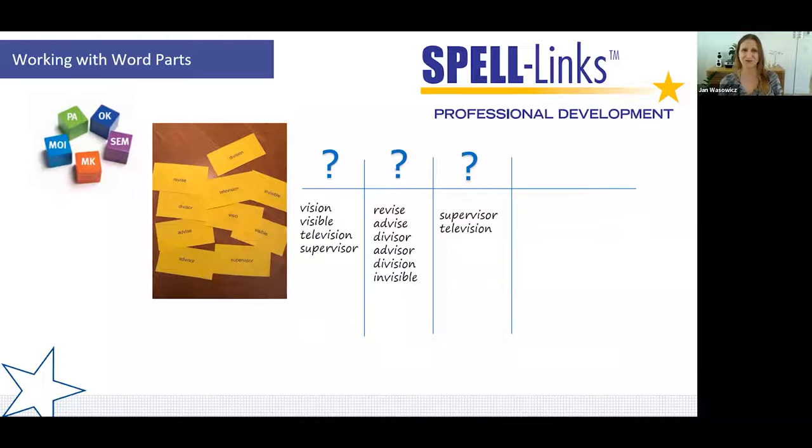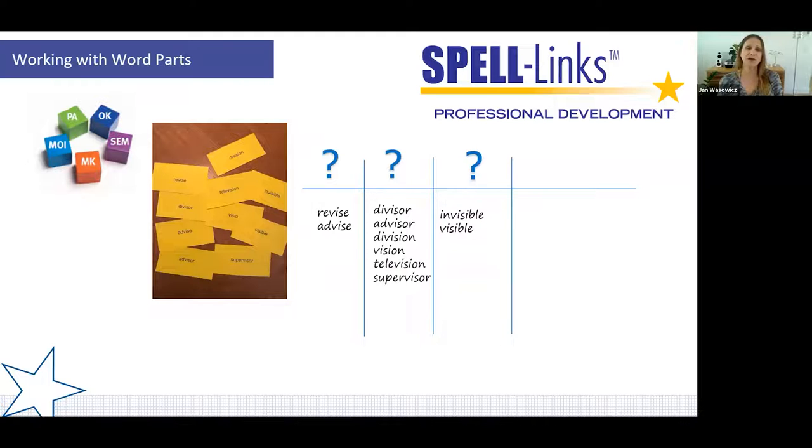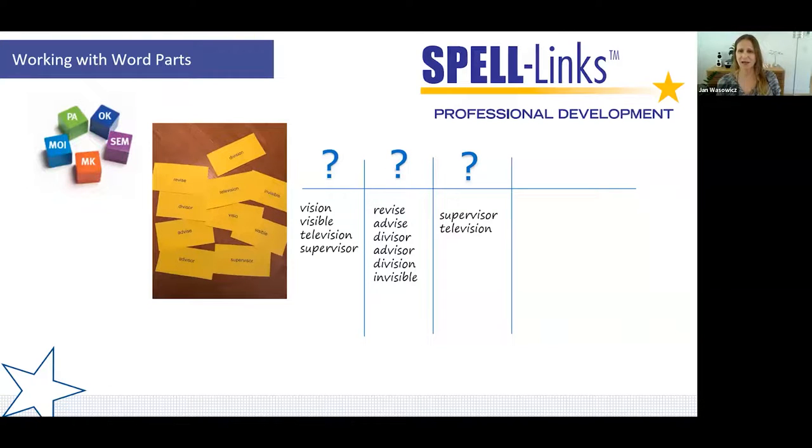Here I had them do another sort, same words. This time they read the words, they're reading again, another meaningful exposure. Here they were sorting based on where the syllabic stress is: vision, visible, television. So first syllable, second syllable stress, revise, advise, divisor, and third syllable stress, or multiple syllabic stress, supervisor, television.